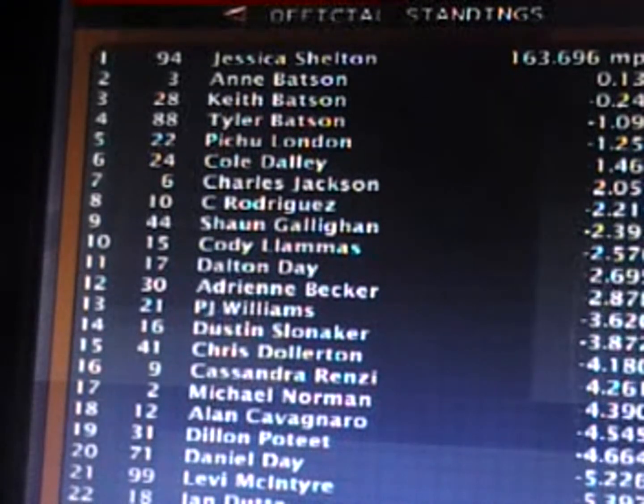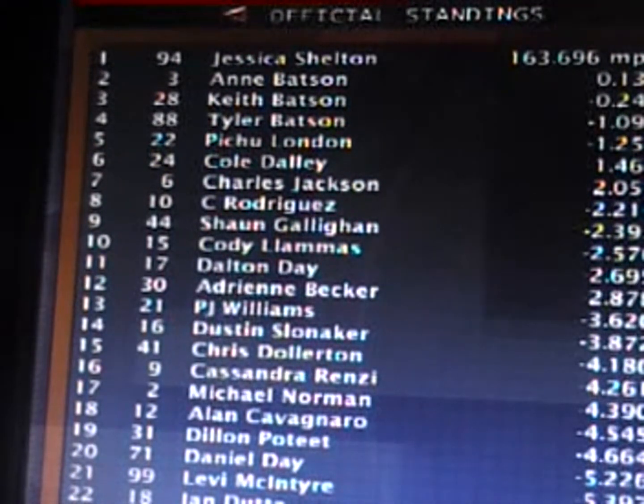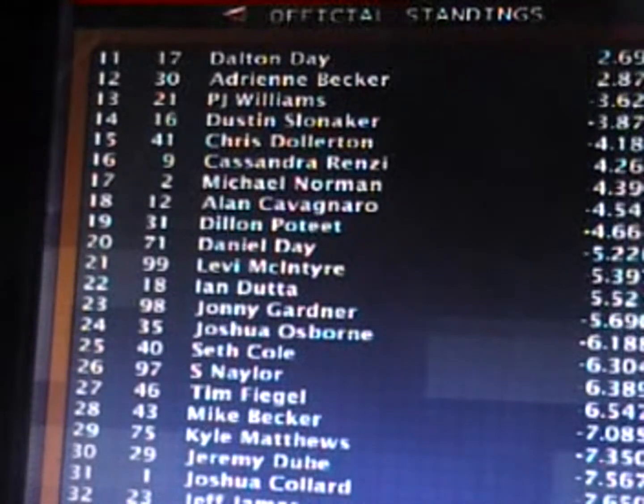12th position was Adrian Becker. 13th, PJ Williams. 14th position will belong to Dustin Slonaker. Chris Dalton 15th. 16th was Cassandra Renzi, Michael Norman, Alan Cabanero, Dylan Poteet, and Daniel Day comes home in the top 20.